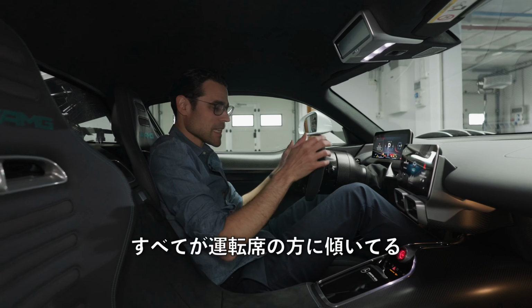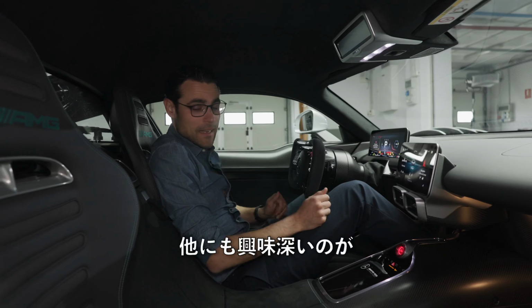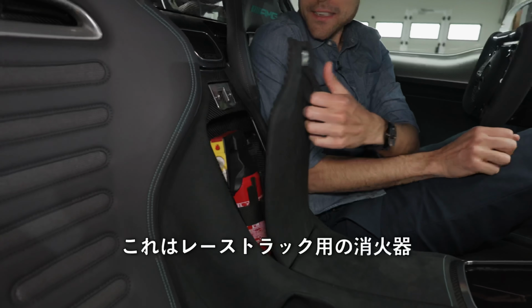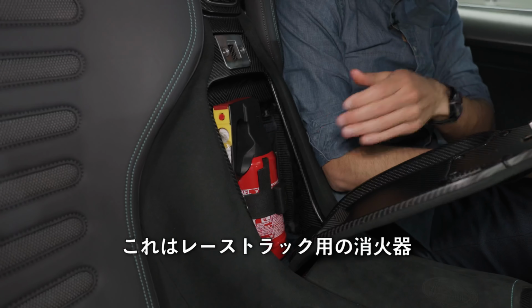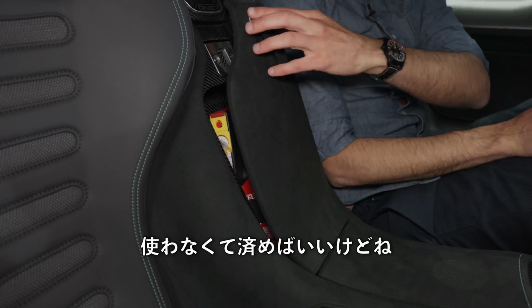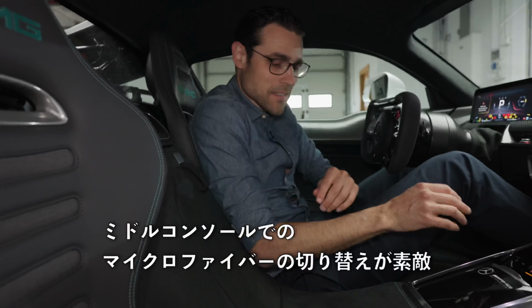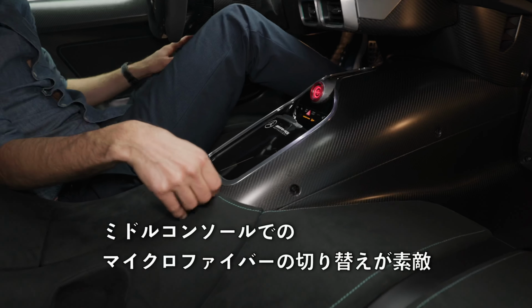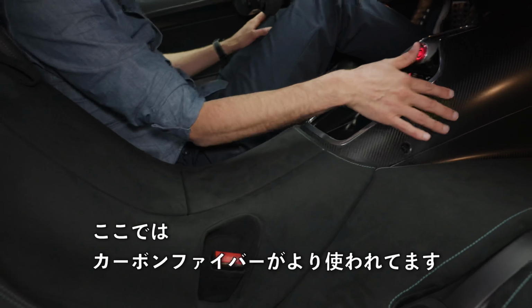Everything really lands towards the driver. And what is also interesting is this additional cubby hole we have here. And there's the fire extinguisher for the racetrack. I hope I'll never have to use that one actually. And here also the middle console, once again, a really nice transition with microfiber and also then more carbon fiber right here.